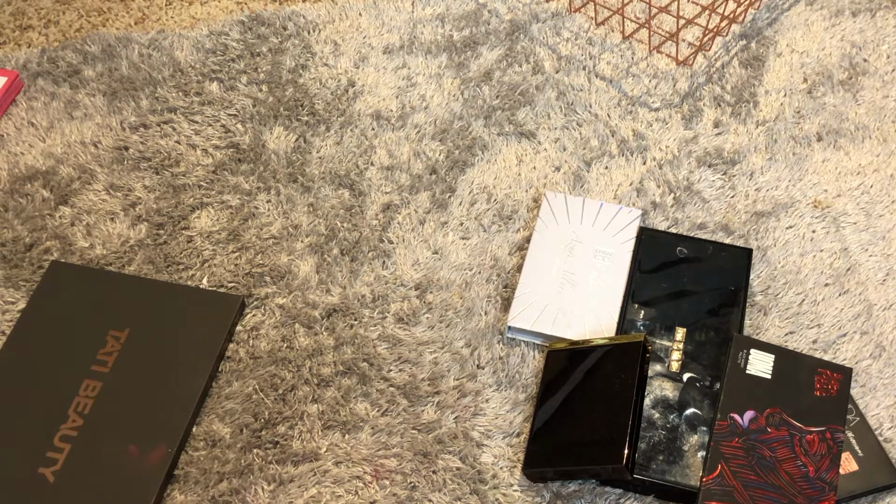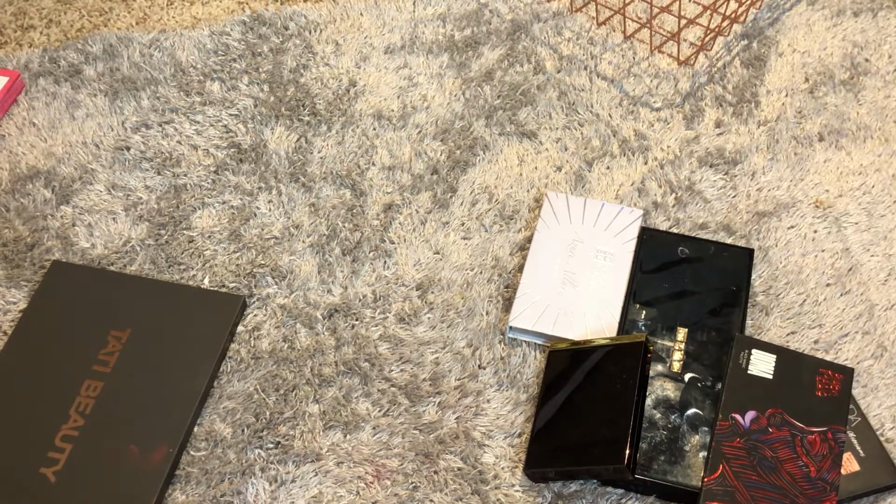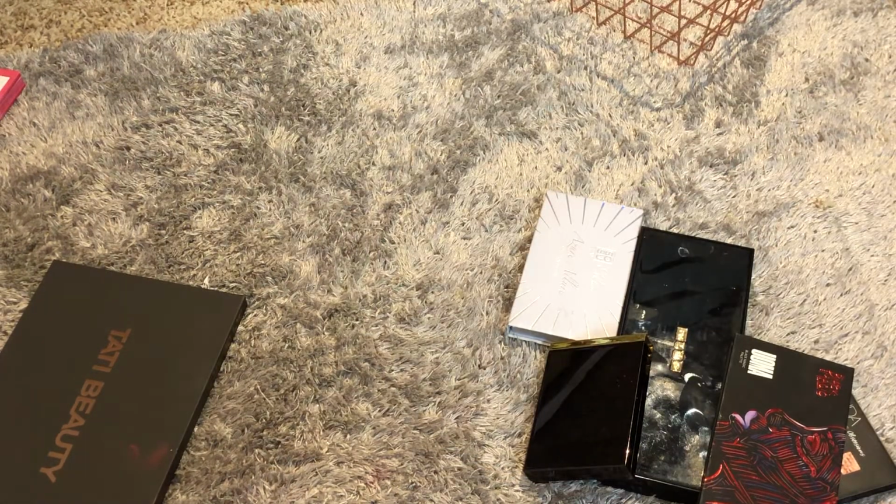Okay, for my bronzer this week, I used the Makeup Forever Pro Bronze Fusion. I am going to keep this, but I need to use it when I'm a little bit more pale. I do like this one though, so I'm keeping that. I'm also keeping the Bare Minerals Gen Nude. This is in But First Coffee. This is gorgeous.